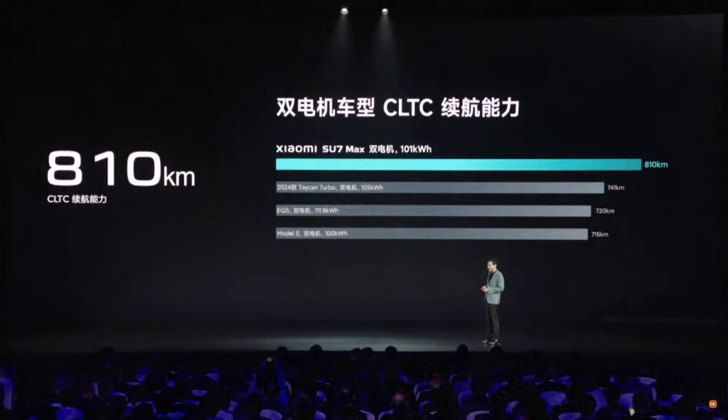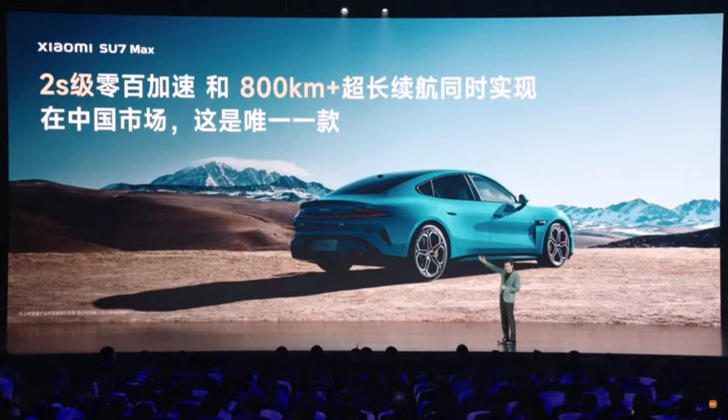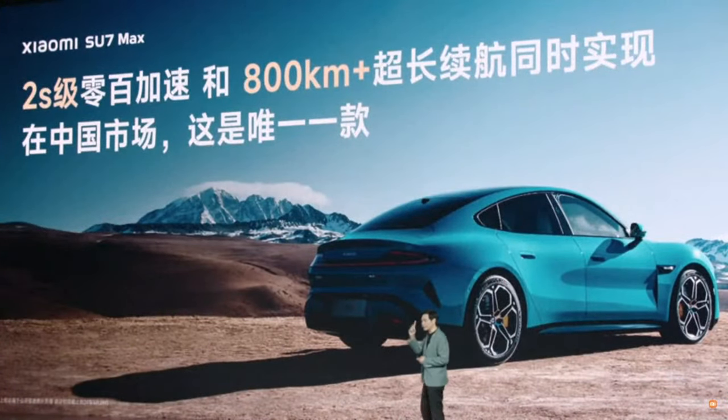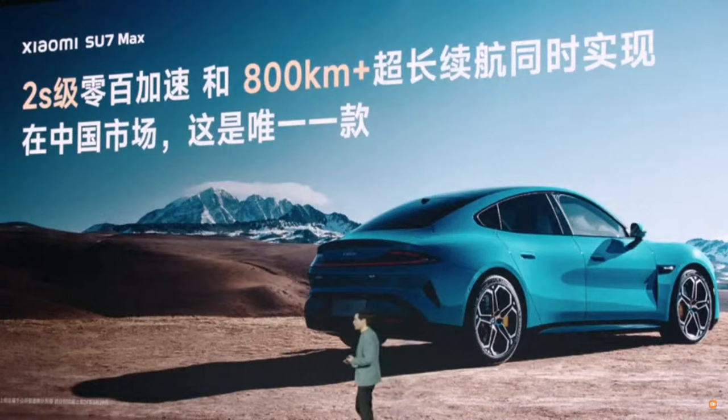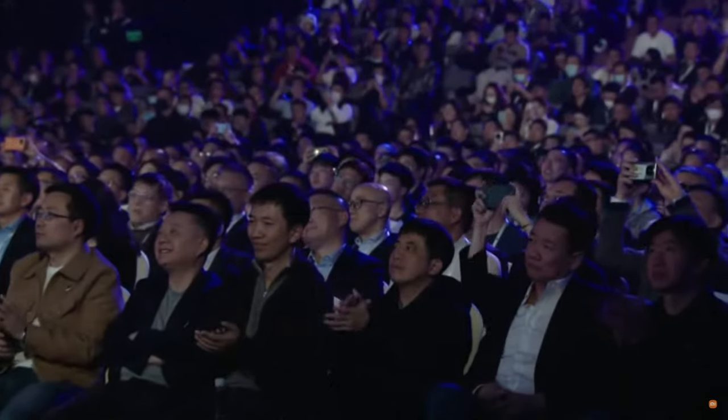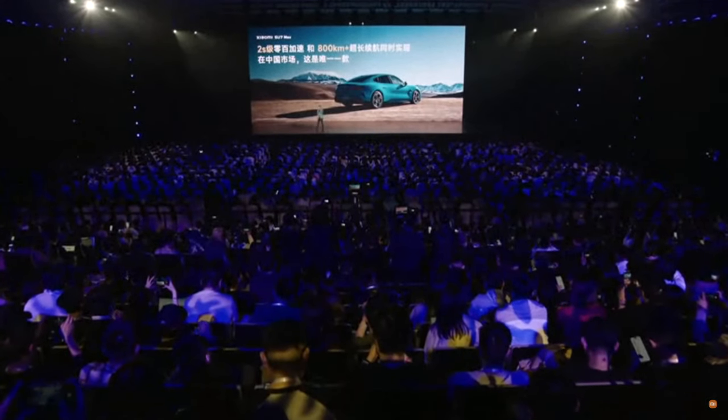So I got to say, leading the industry. For 0 to 100 acceleration in under 3 seconds and a range over 800 kilometers, Xiaomi SU7 is the only one.